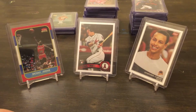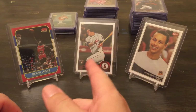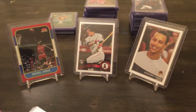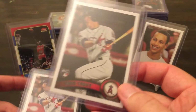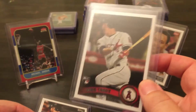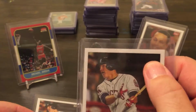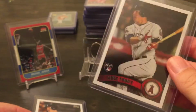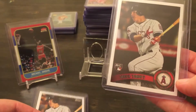So the people who print these fake cards are obviously targeting the high value cards, and both Steph Curry and Mike Trout are certainly rising in value very rapidly. So this Trout here is the reprint that I bought on eBay, and this one was listed as a reprint. And you can see right off the bat, there's no silver coloring in the tops, so it's a straight print job. Also, no silver coloring down here around the name or around the Angels logo.